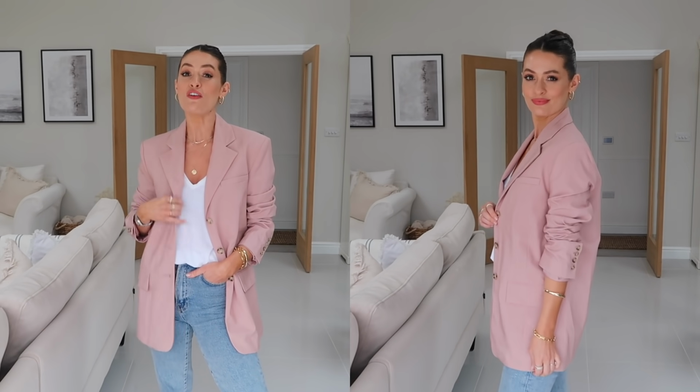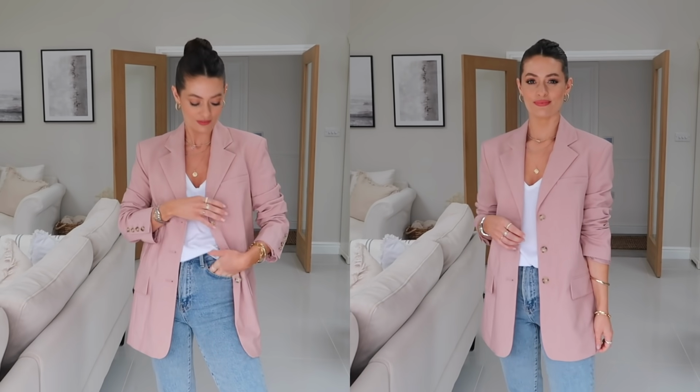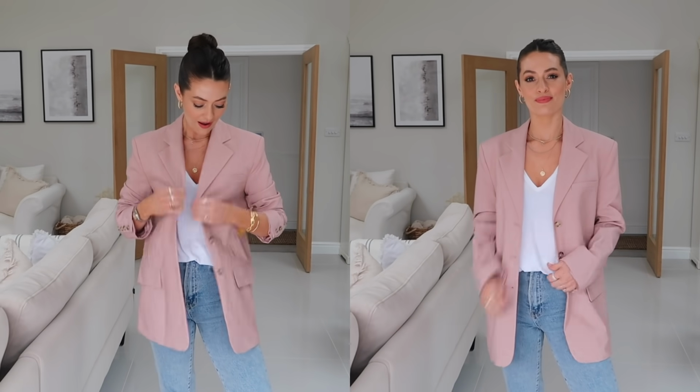Love the colour. I feel like if anything, this colour might be a little bit more wearable throughout the seasons, and just a little bit easier to style perhaps. But yeah, really, really lovely. I think it's a gorgeous blazer. I do not know which one I prefer. Let me know which one you prefer.